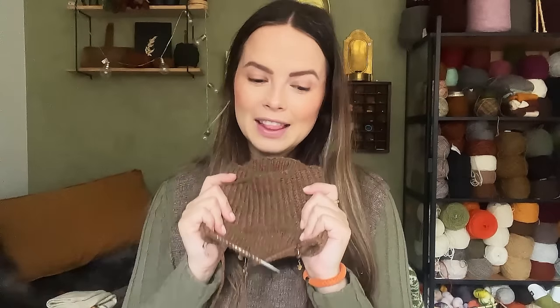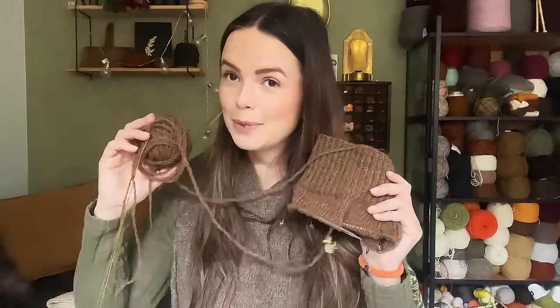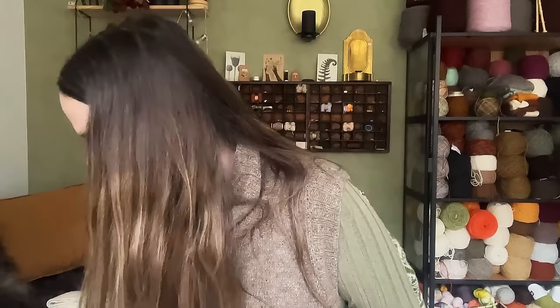So this is also a sweater project that will not come with me on my holidays just because it's a lot of yarn to pack. So this is going to be staying here and waiting for me until I come home. And then I have two more WIPs that will be coming with me.